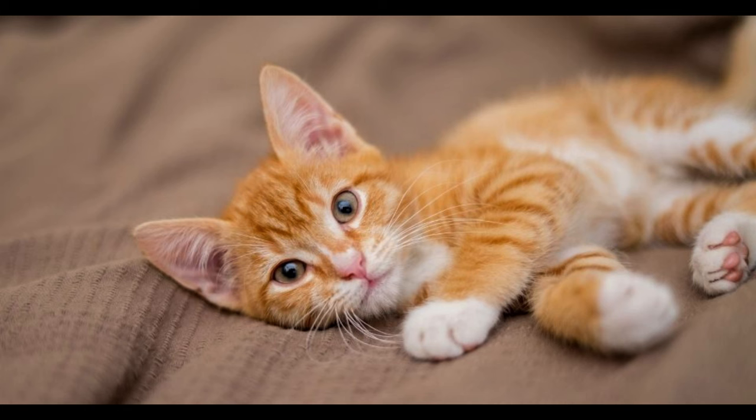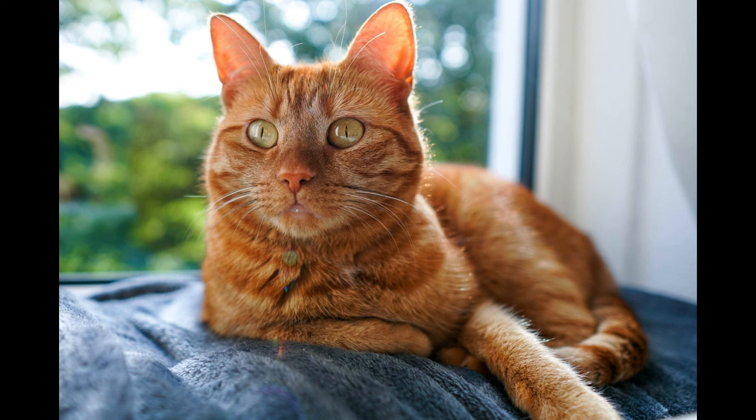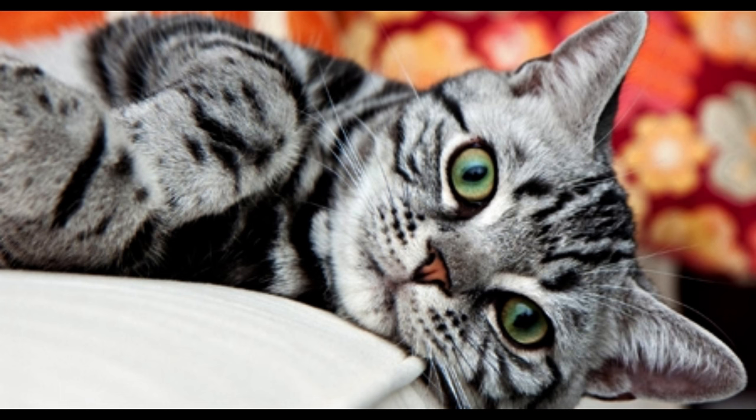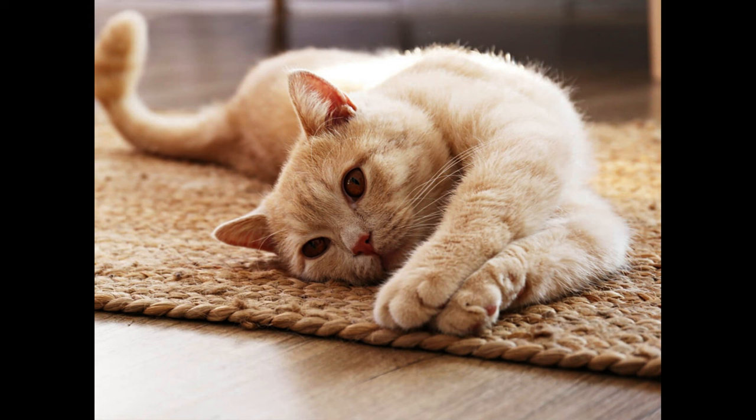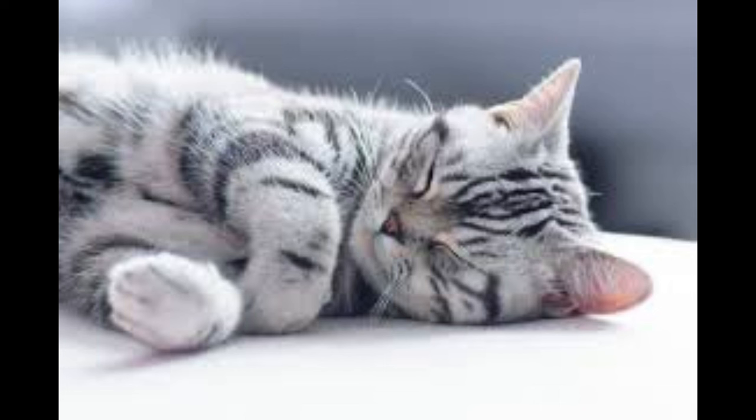American Shorthair Cat. The American Shorthair Cat is a breed of domestic cat believed to be descended from European cats brought to North America by early settlers to protect valuable cargo from mice and rats. According to the Cat Fanciers Association, it was the 8th most popular pedigreed cat in the world for 2020.